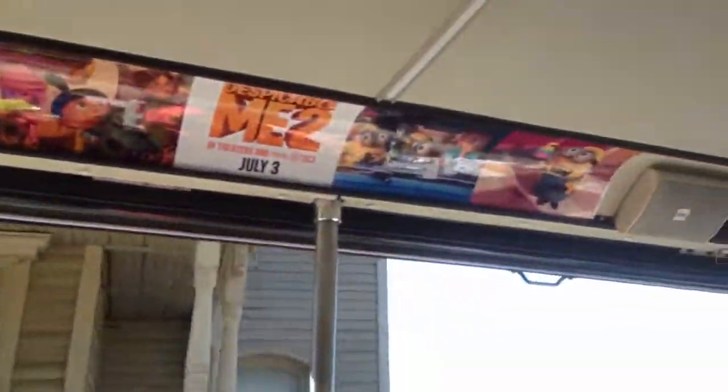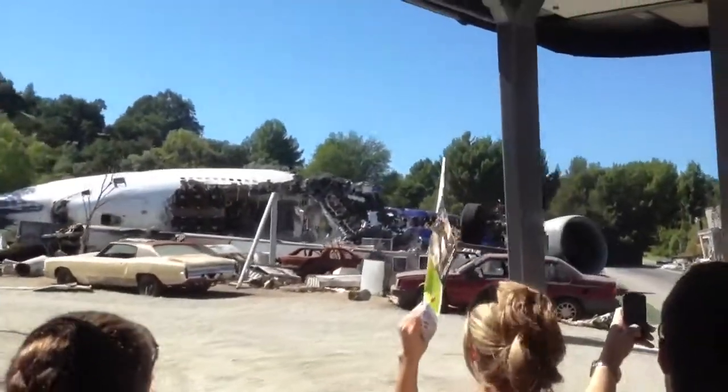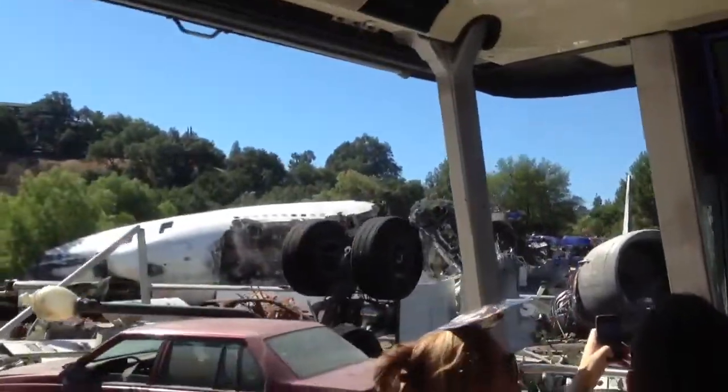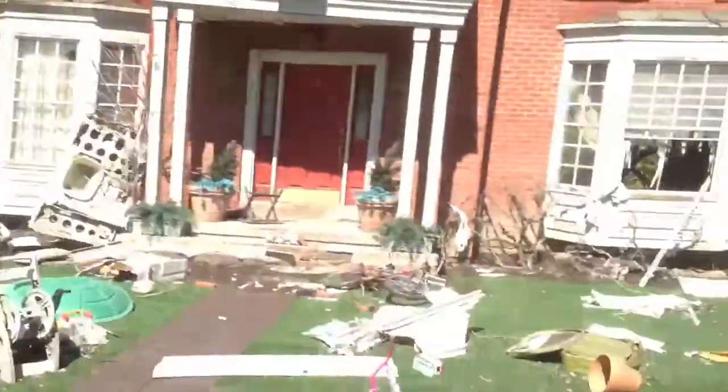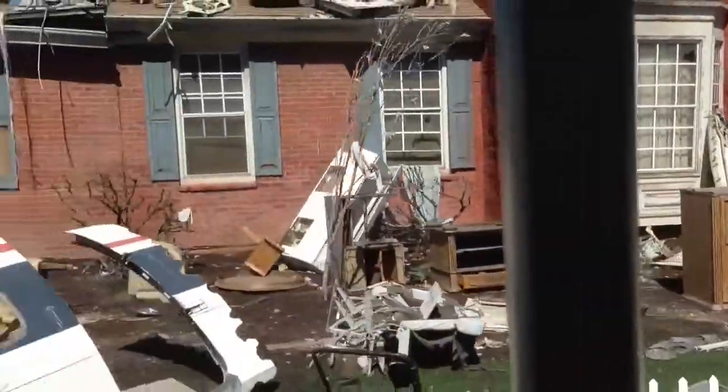And look at all of the destruction behind the Psycho house. Wow. This crashed airplane set was built for the movie War of the Worlds with Tom Cruise. And we're going to make this area a picture stop, meaning we are going to stop the tram in the middle of the set for a few moments.